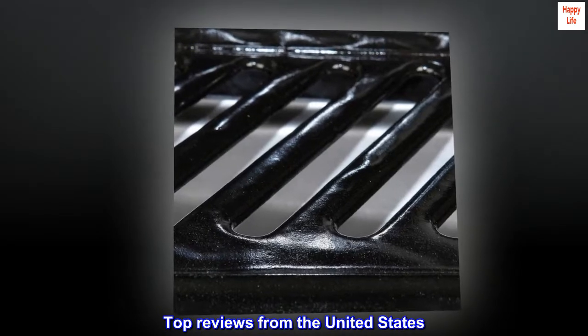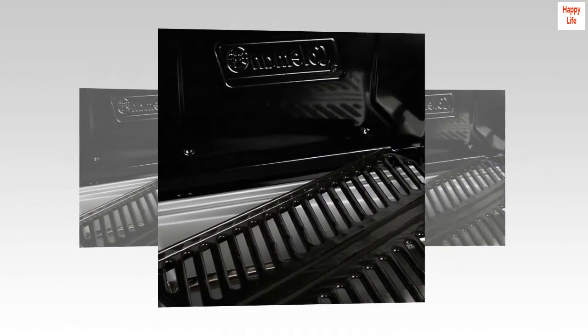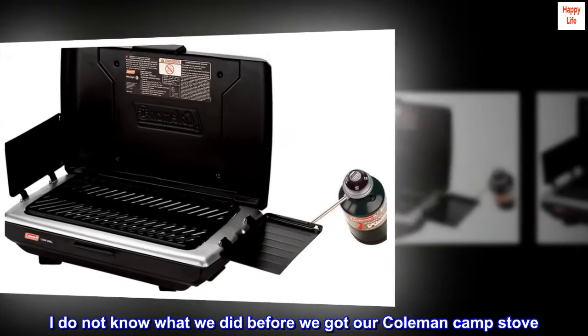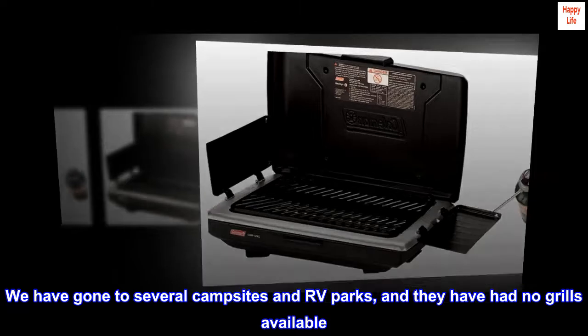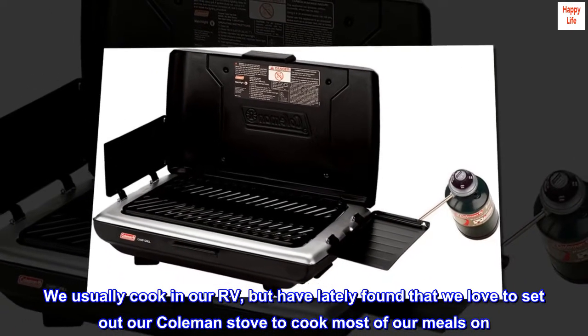Top reviews from the United States. Best camp stove to use. I do not know what we did before we got our Coleman Camp stove. We have gone to several campsites and RV parks, and they have had no grills available. We usually cook in our RV, but have lately found that we love to set out our Coleman stove to cook most of our meals on.